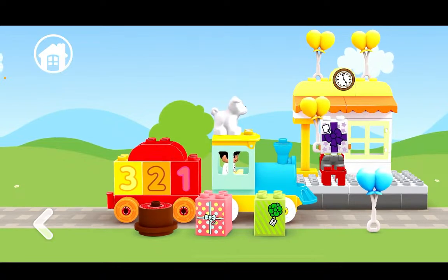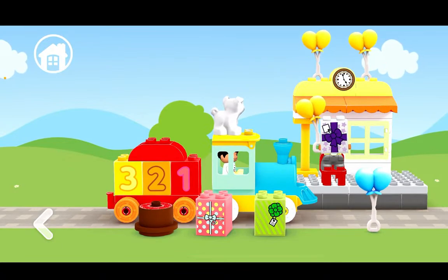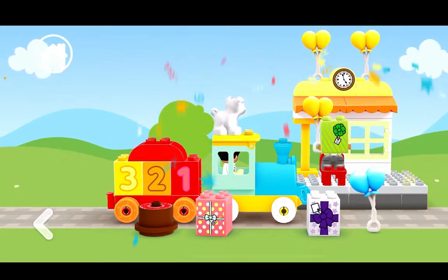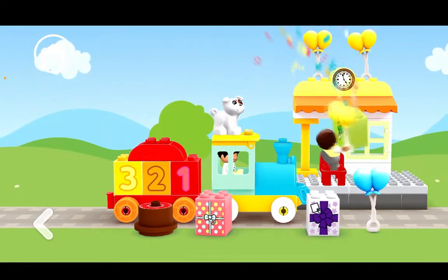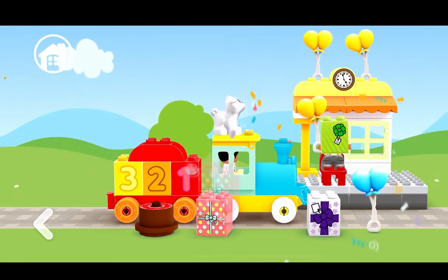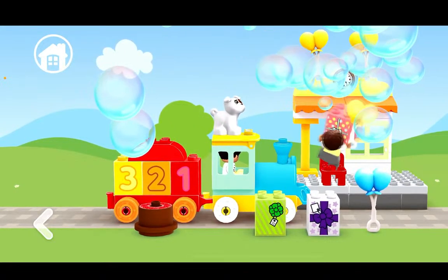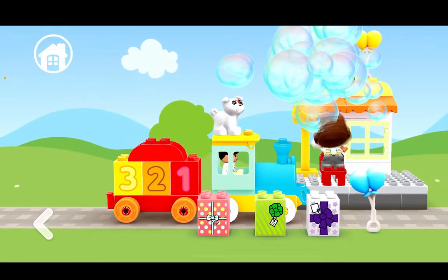Yeah. The next one, it's a green box with a dark green bow. Take it, Bobby. Oh, it's confetti. And the next one, it's a pink box with white stripes. Take it. Oh, it's bubbles. Oh, so happy, Bobby. And take it, him, a cake, chocolate cake.